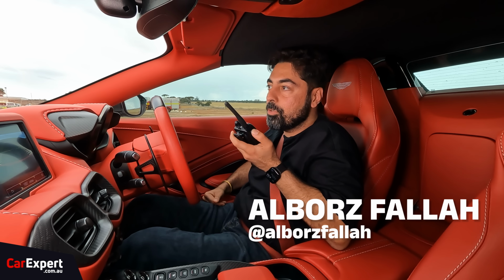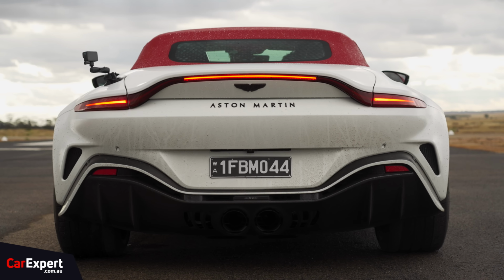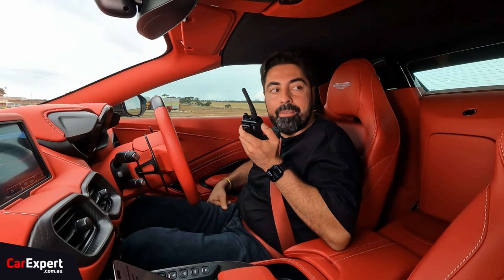This is a twin-turbo 5.2 litre V12, so it is an absolute monster. It's got 515 kilowatts of power and 753 newton meters of torque. Look, it's big. It's a little bit heavier than I would like, but I reckon if I can get my launch right, you're not going to have a hope in hell.